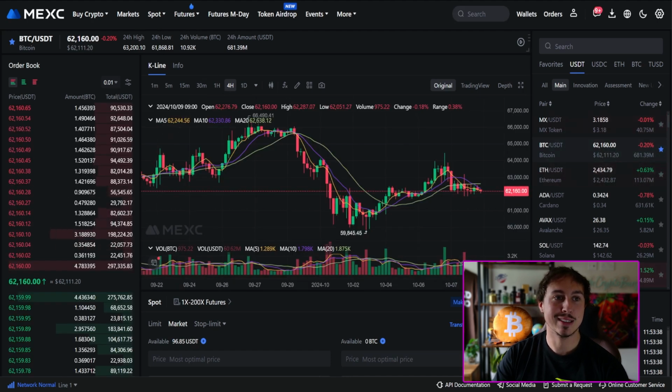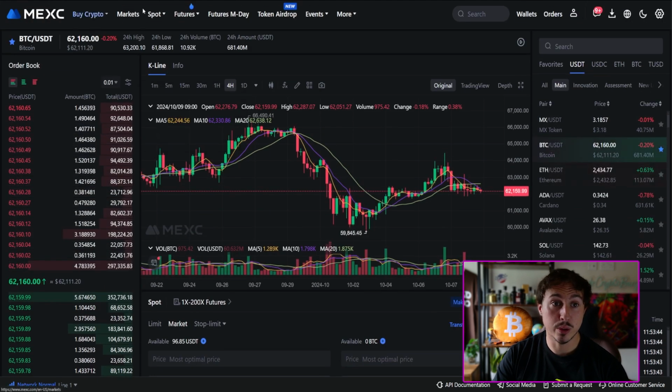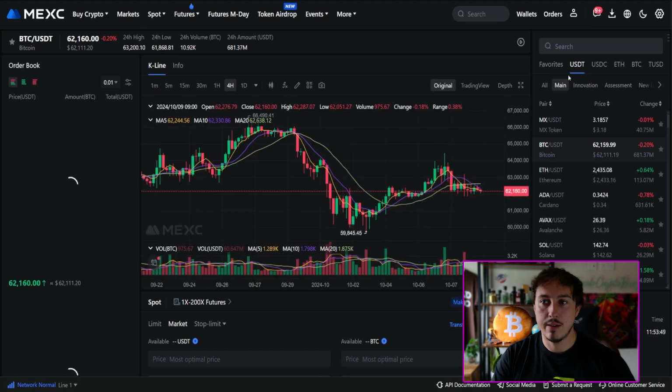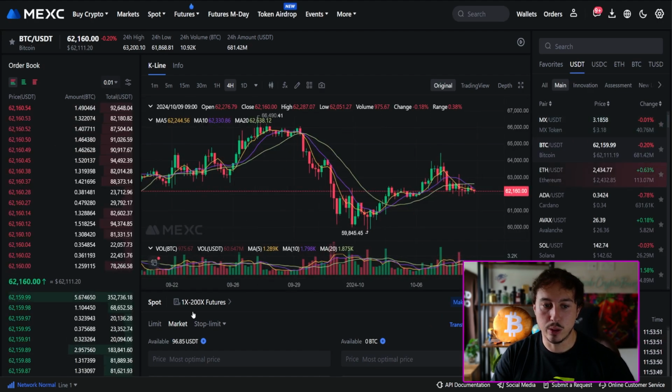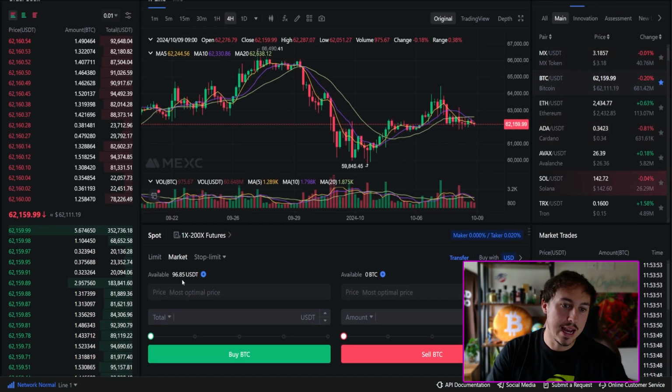And all you need to do is click Bitcoin, and you can see I'm on Bitcoin over USDT right now. This is where you can change all your spot trading pairs. So if we go here, I can now see that I can change between all the different pairs, and that 96 USDT that I was talking about, I have that displayed right here.